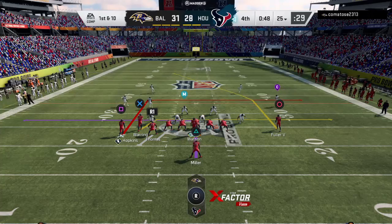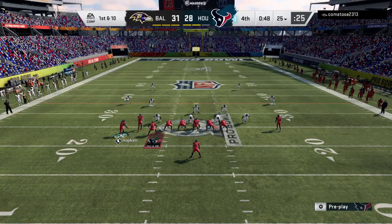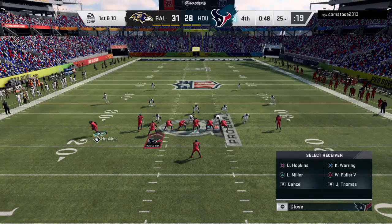The Texans offense ready to go here for their next drive. They're only in need of a field goal, a decent amount of time on the clock. So tell me if I'm wrong, you don't have to be too panicked here. No, not at all. I agree with you.